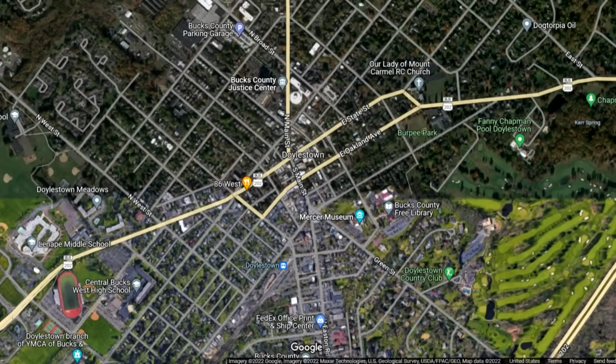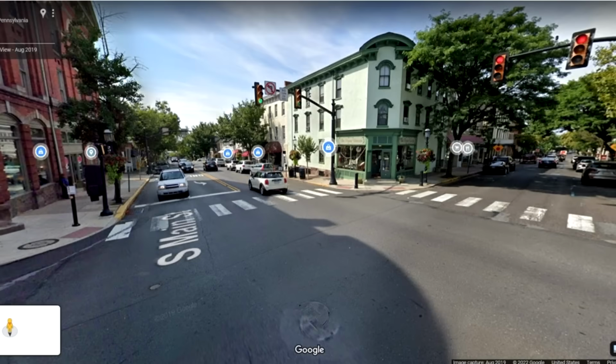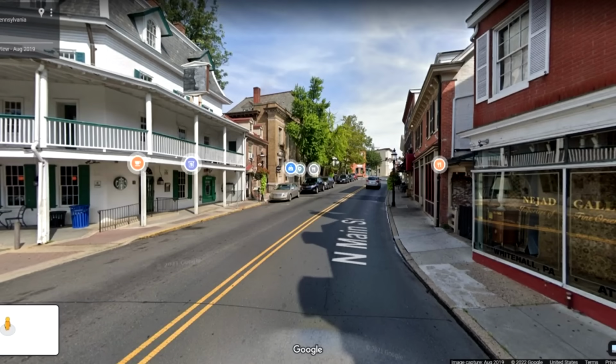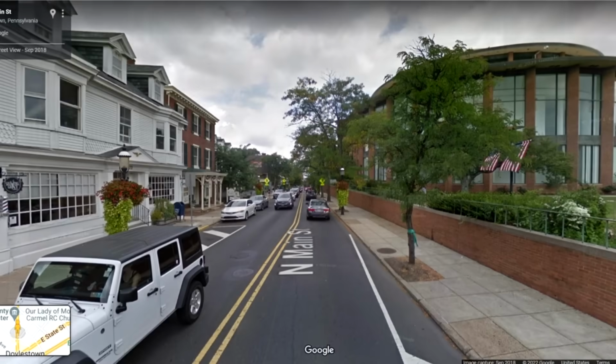Doylestown itself is well known as a tourist town, although it's not completely overrun with tourists, at least in my experience. I've been there twice, but that was before I started this channel, and I didn't take pictures, so I'll be relying on Google for the images here.